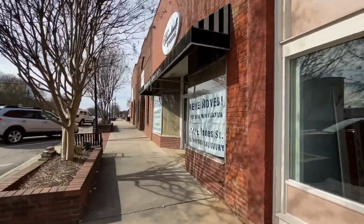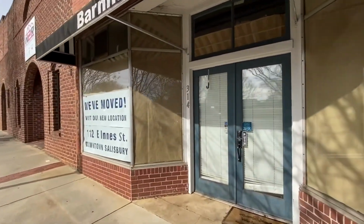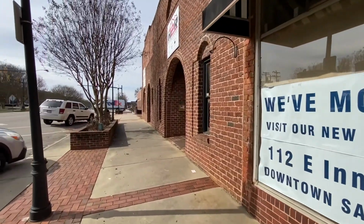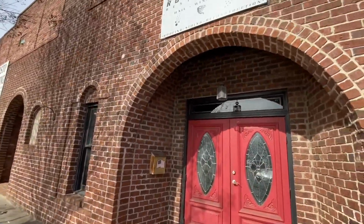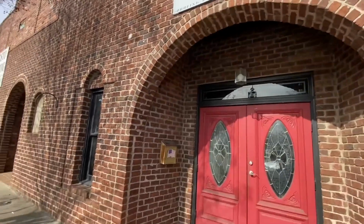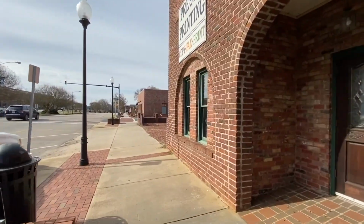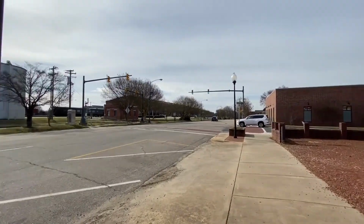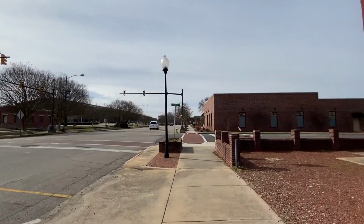Let's move on up. Looks like we've had a business here move. This is a jeweler's place. Somebody could open a shop up if they wanted to. Room to roof restoration company. I guess they restore your house if something happens to it. Presto Printing. And there's the museum over there on the other side. Coming up on 4th Street intersection here.